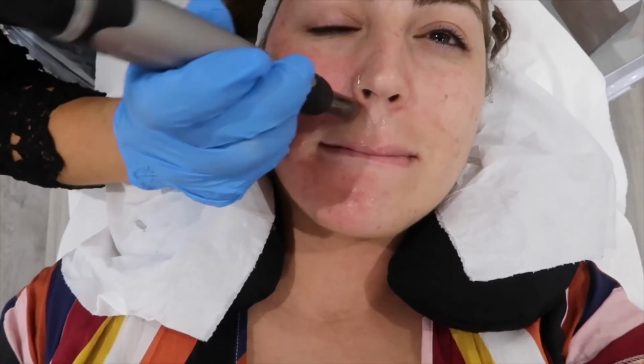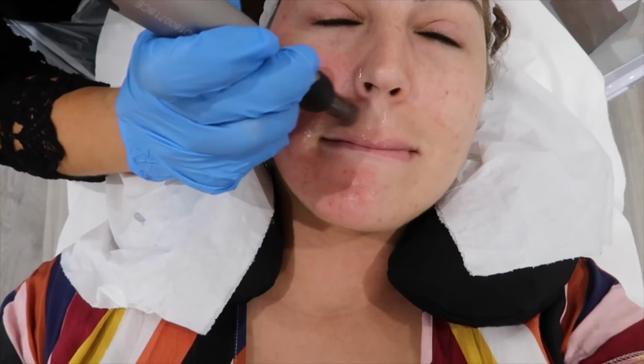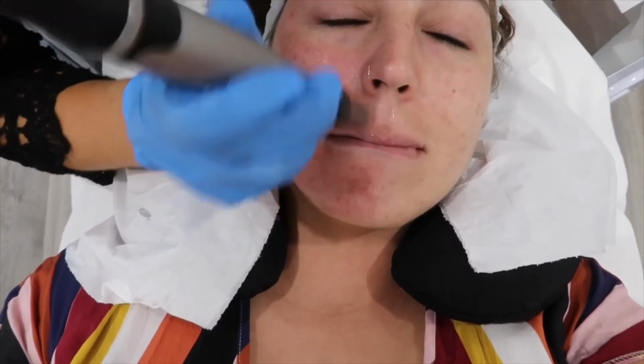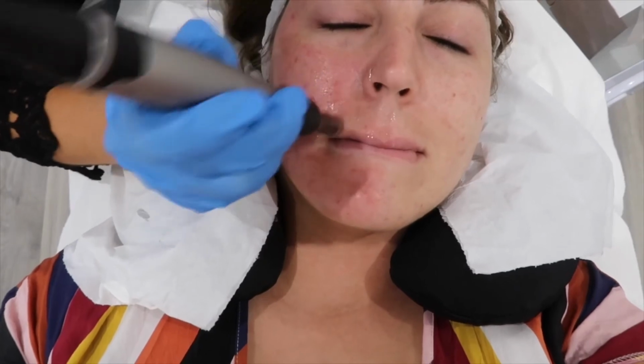For the lip, oh, this is what I'm dreading. It's a lot thinner. Lip being a little bit painful, but it doesn't need much. So I'm just going to go over it super quick. I'm not actually going to go over your actual lip, just on the upper lip. Just want to get a bit of red.